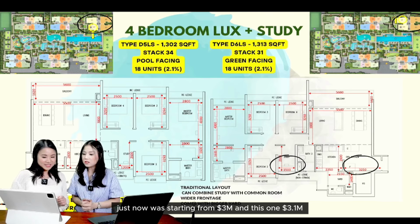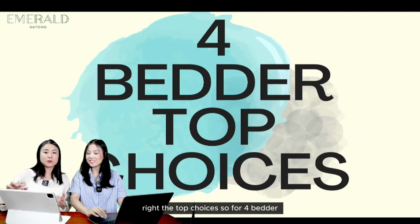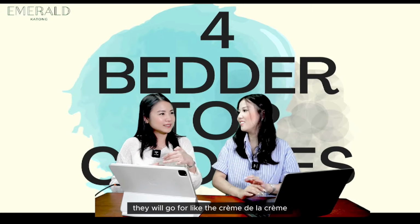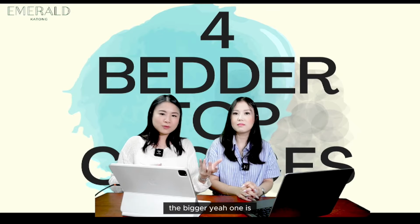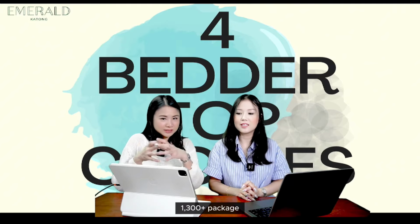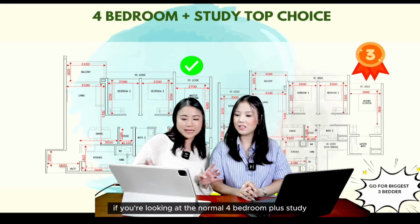Actually, can consider. Like what we always say for 4-bedders, the top choices. For 4-bedders, buyers usually go for the creme de la creme, the bigger ones. One is 3, one is 3.1. Then they might as well just get the 3.1, which is the 1,003 package. Correct. So if you're looking at the normal 4-bedroom plus study, right?